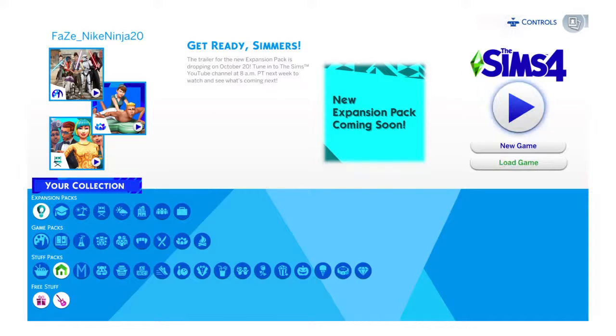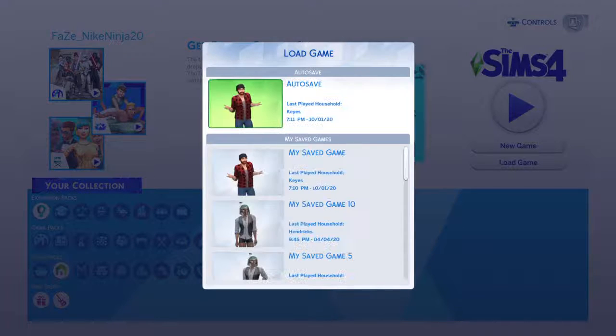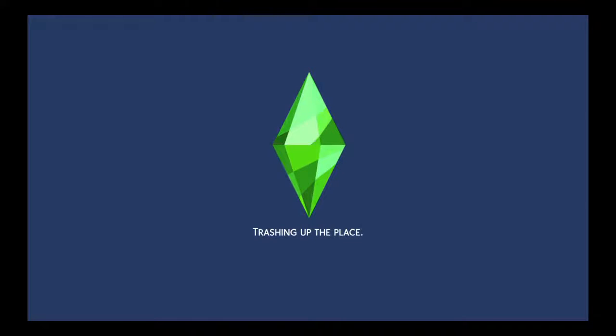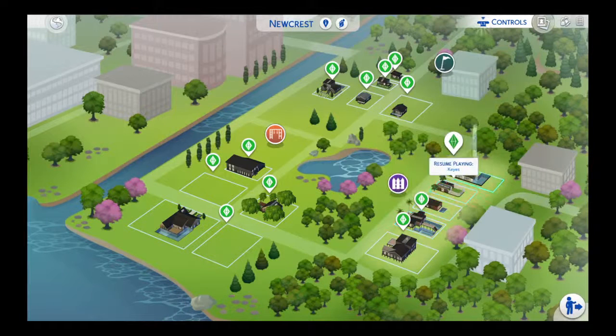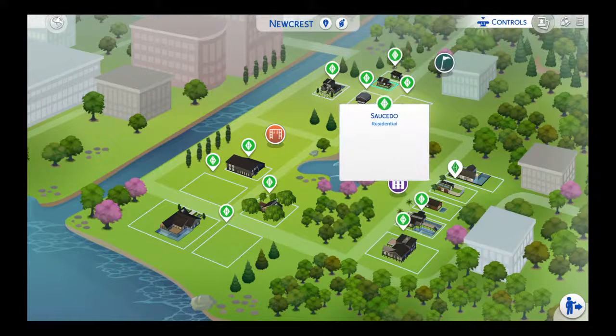So, I'm gonna try and use the Eco Lifestyle Pack in this build. So, hope it turns out well, because usually, whenever I use this pack, it turns out quite well. Alright, so let's have a little look for where we can do this build, because I'm a little struggling.